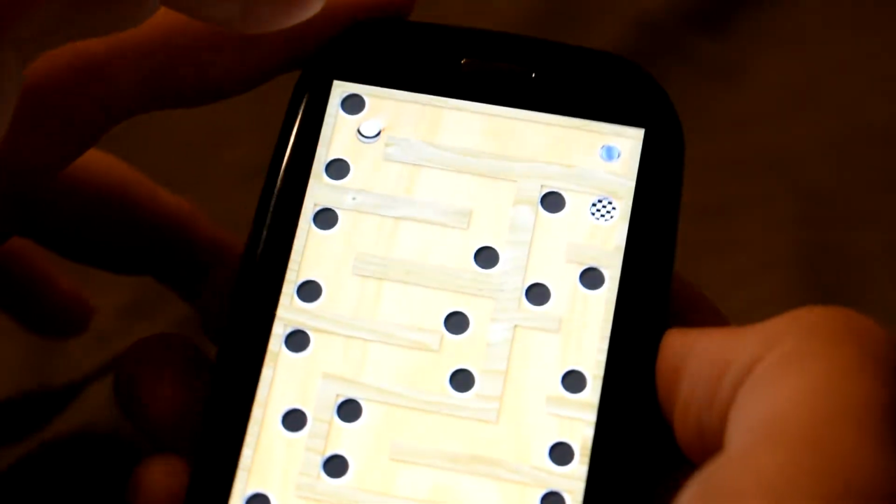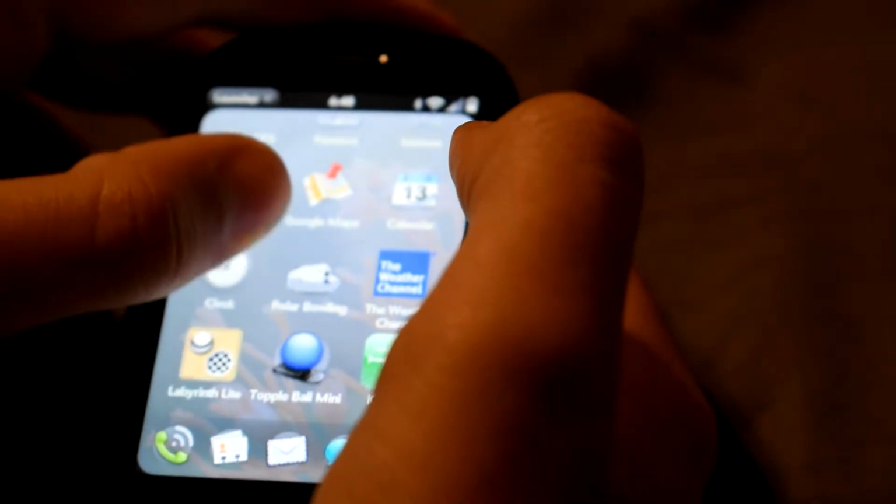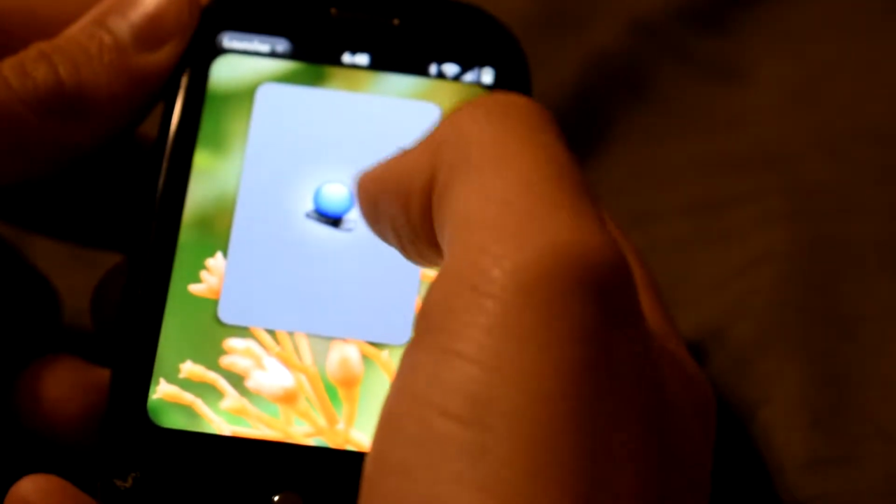And I can't really do it at this angle, but it has to be flat for it to work. Very hard game to play if you're in motion. If you're just sitting there playing it, it's not too bad. Topple Ball Mini. What is this about?